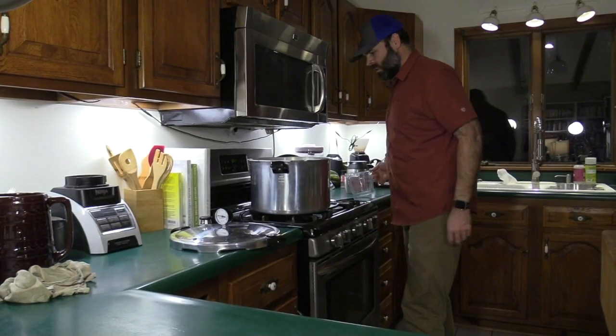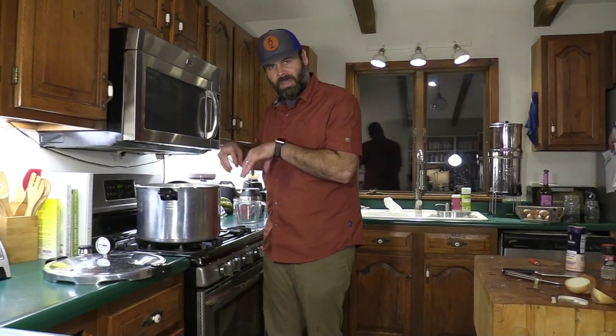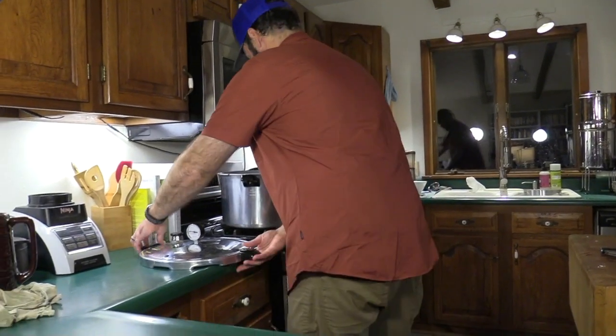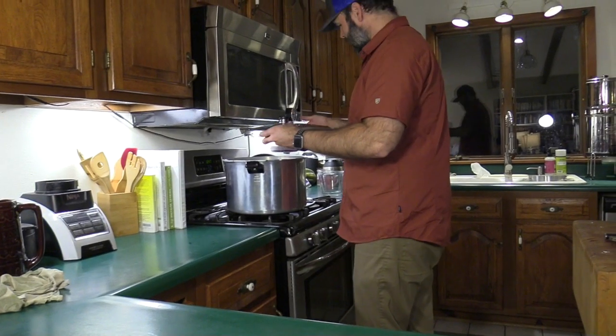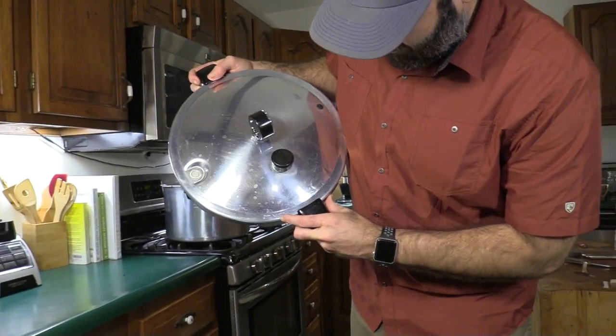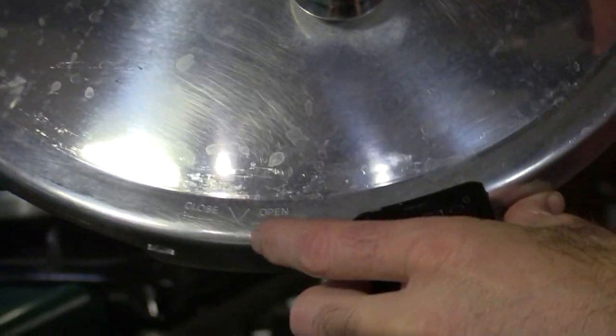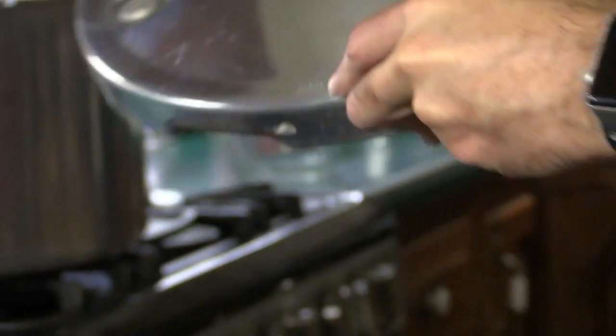Okay, so they're clean top, they're sealed, the meat's in the jars, I have water in here. The last step is to put on the lid, okay? So you use the arrows here. There's a little arrow there. It says go this way to close it, this way to open it. So we are going to close it.